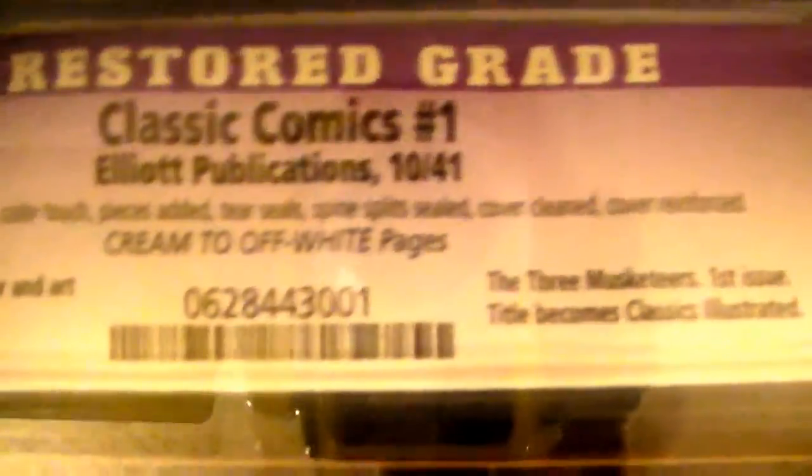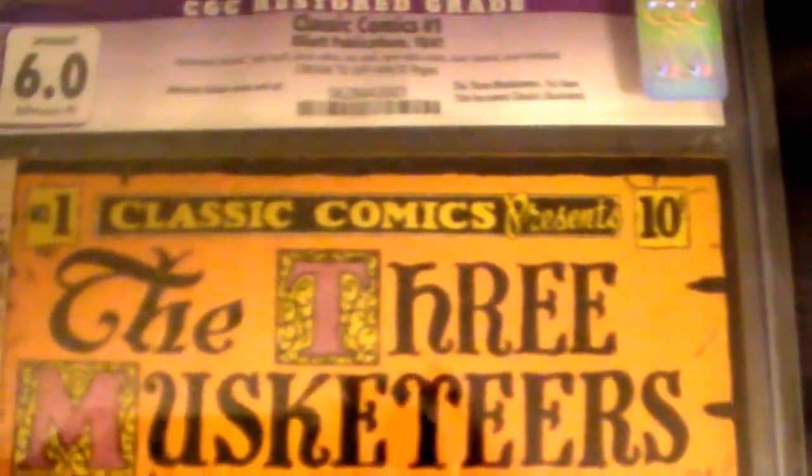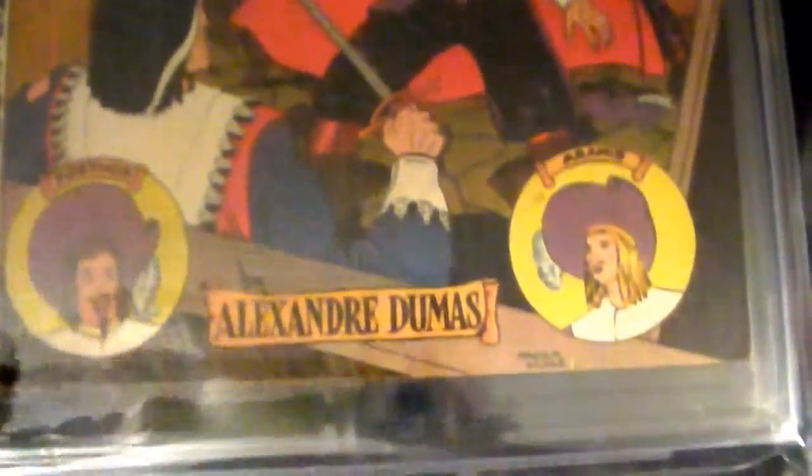I mean, this is a super clean comic and pretty much flawless. When you look at what they did: color touch, pieces added, sealed the spine splits, cleaned the cover, reinforced the cover. So once again, it is restored, but it's a fabulous, professionally restored comic.